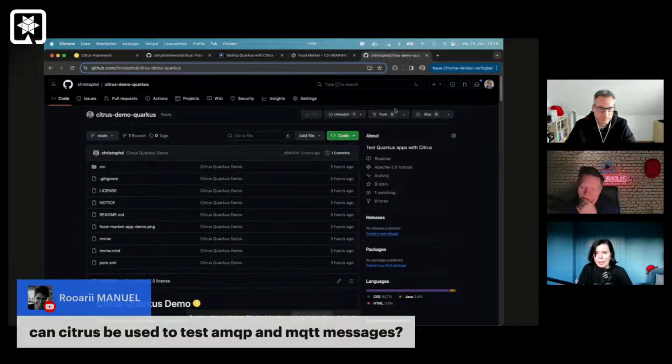Cool. We've got one last question as well, about whether Citrus can be used to test AMQP and MQTT messages. Yeah, it can be. I think you go over the Camel component that I mentioned, because Camel has good coverage of MQTT and so on. So you just use your Camel abstraction to combine Citrus with Camel, to send out the data and receive the data, and then it should be possible.